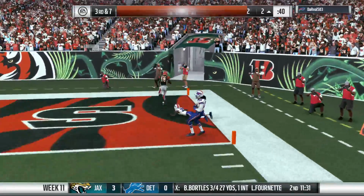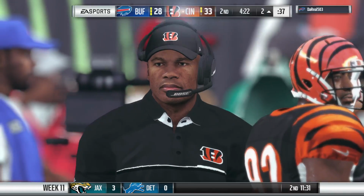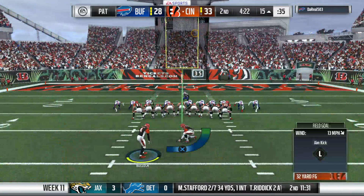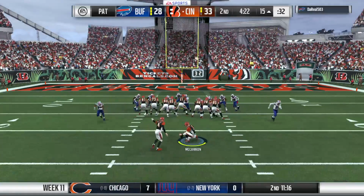And all the way in for a Cincinnati score. A.J. Green, his 4th touchdown on the year. And the Bengals are going to jump back in front.